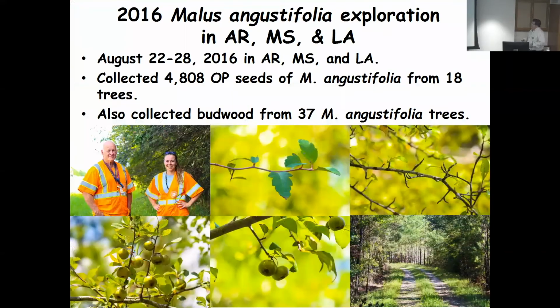Here's Mark Alfred, a professor at the University of Southern Mississippi, who was also a graduate of Cornell University. He was very helpful for this trip. And then a follow-up exploration, once again in Arkansas, Mississippi, and Louisiana in 2016: almost 5,000 open pollinated seeds from 18 different trees, and also a lot more budwood material at that time.